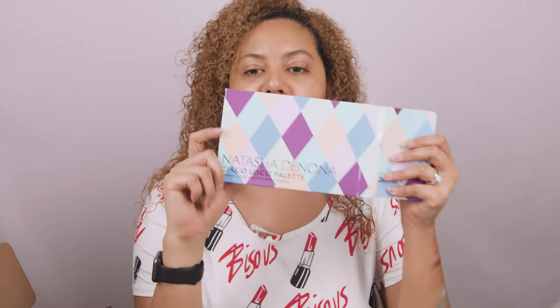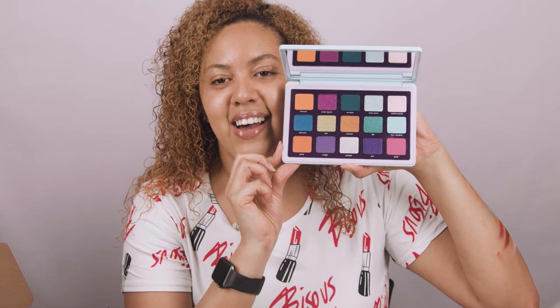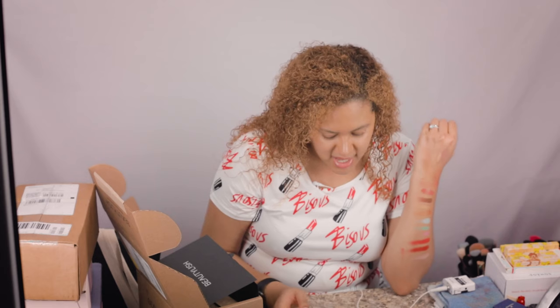And the last product is finally the Natasha Denona palette. This is called Circo Loco. And I love it because it's a perfect palette for a person that loves color like me. So the packaging is like this, and it's the same as the palette. I'm super excited, and I love the light blue and all the purple and mint and all that. And look at this. Oh my God, it's beautiful. I love it. Let's try the shades.